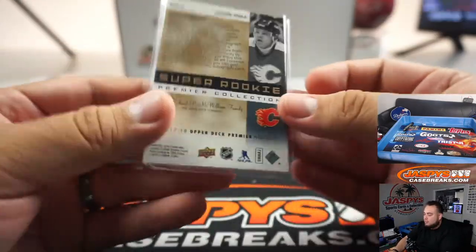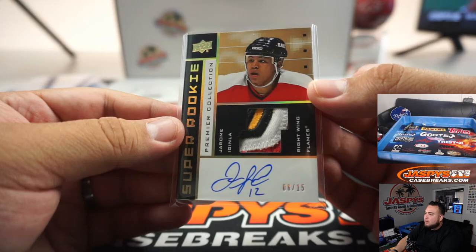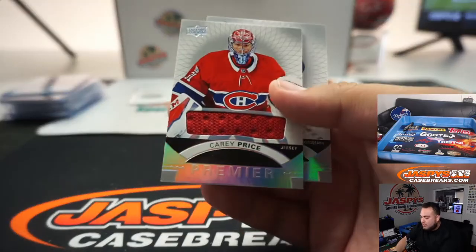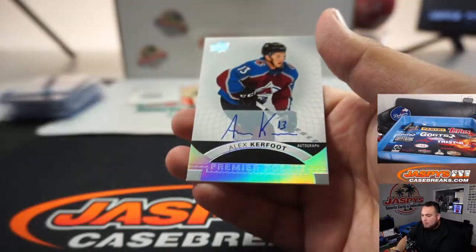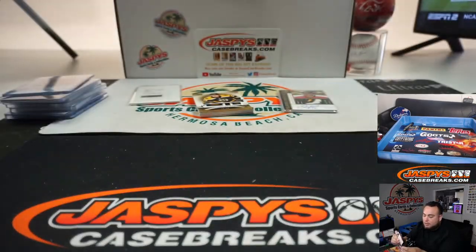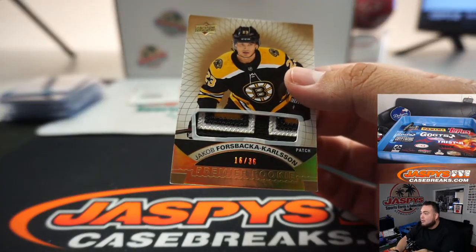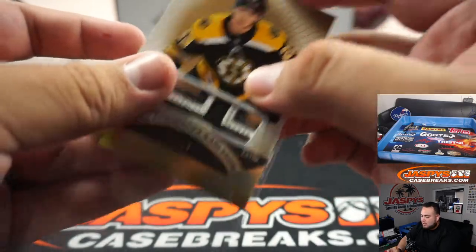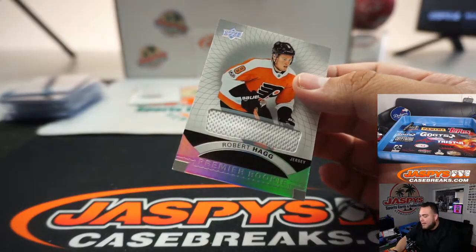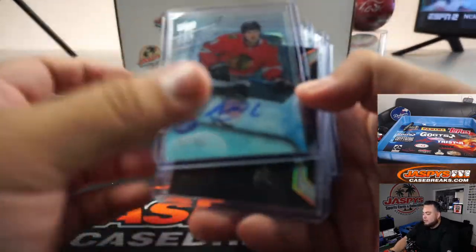1, 2, 3, 4 color patch for the Calgary Flames. Going to Michael McCarthy. There you go. I got to get some more top loaders, but... There you go. Carey Price relic. Alex Kerfoot autograph for the Avalanche going to Timothy. We got Jakob Forsbacka Carlson to 36. Nice three color patches there. And Robert Hagg. And there you go, guys. Some really nice stuff popping out of here.